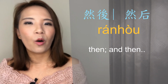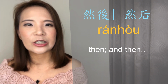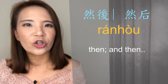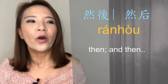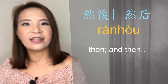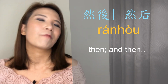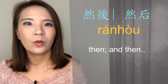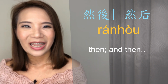Next one, 然后. I love this vocabulary so much because 然后 is and then. In our conversation in Mandarin Chinese, we always say, I went to the supermarket and then what happened and then what happened. It's kind of like a feeling word in Mandarin Chinese. But in the giving direction situation, we can use 然后 to say you go straight and then turn right and then go straight and then turn left. That's how you use 然后. I will give you the sentences later. When people speak faster, they might say 然后 very quickly, but if we enunciate the word, it would be 然后.